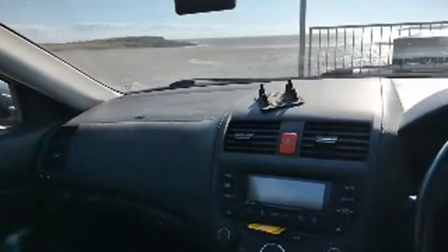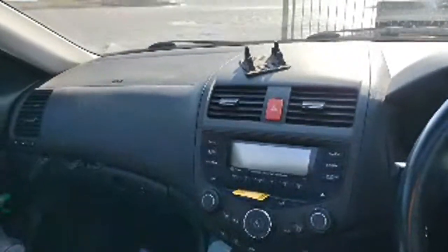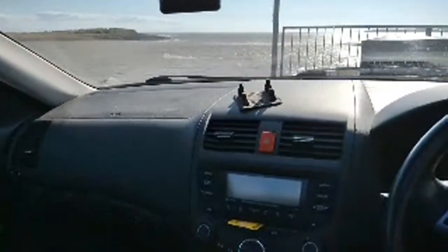So 2 meters is 6 foot. So 10 meters is 30 foot. It's like 36 to 40 foot is the range then, from low to high today.